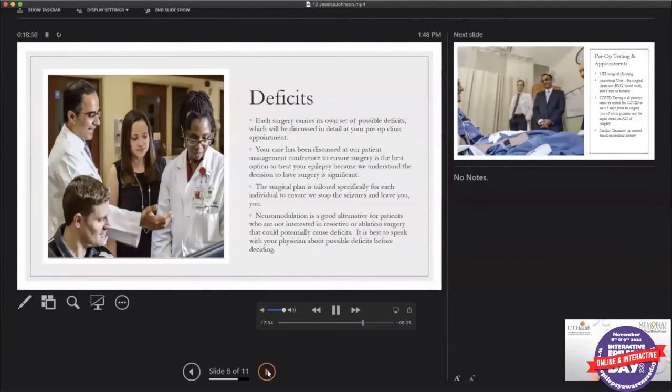So deficits, that's a huge thing. If I have this brain surgery, what's that going to do? Am I going to forget my mom's name? Am I going to forget how to walk? Am I going to have a permanent caregiver?